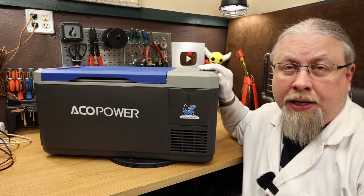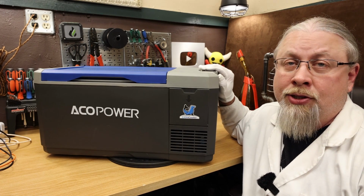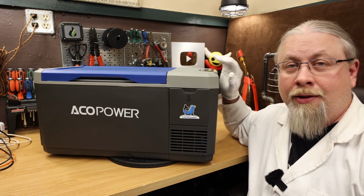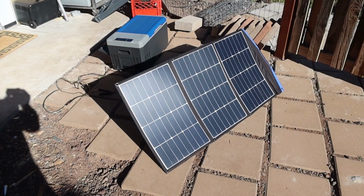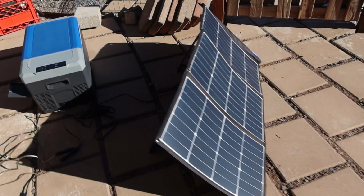Now, since this refrigerator is all about solar charging, of course I have to show you that it does charge with solar, even though it was a very windy day. Okay, here we have the AcoPower 90-watt panel hooked up. You'll have to excuse the wind. It's blowing about 40 miles an hour today.